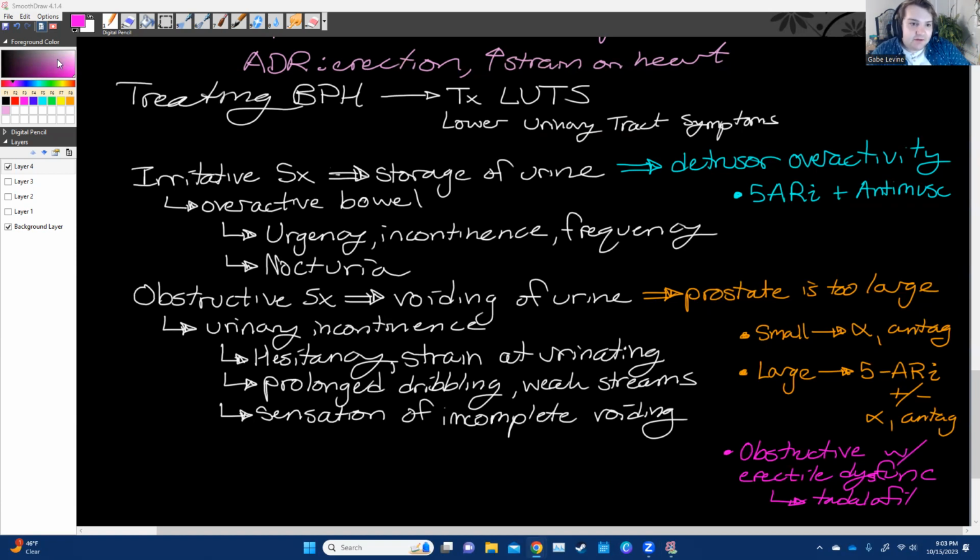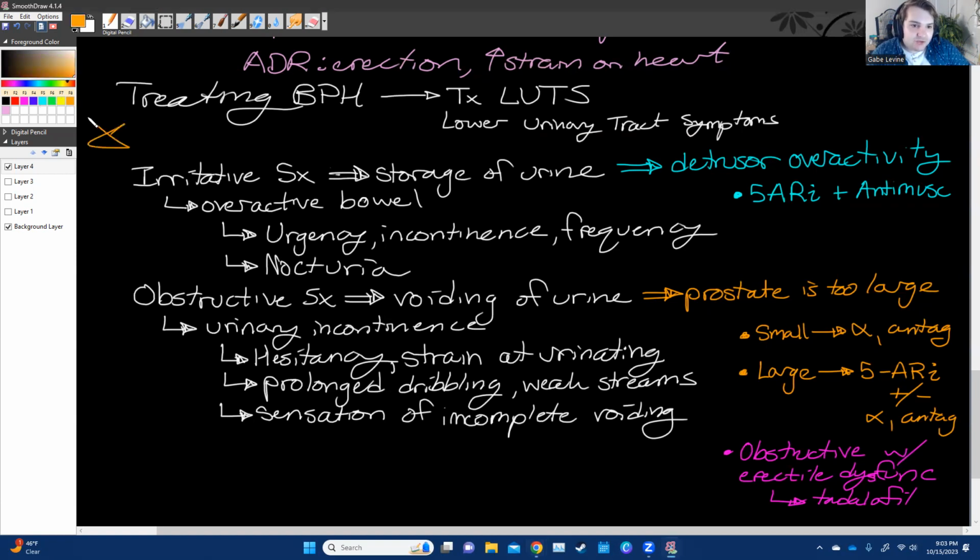Please, please, please, if there's one thing that you pay attention to, your LUTS. LUTS is a very, very important part of treating BPH. So on the exam, most of the questions about BPH and treatment are going to be about LUTS. That's what they're going to come to. All right, everyone. If you have any questions, let me know.